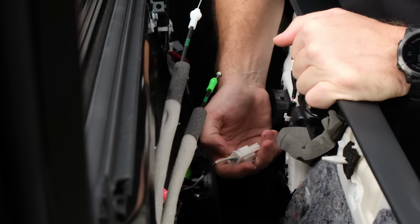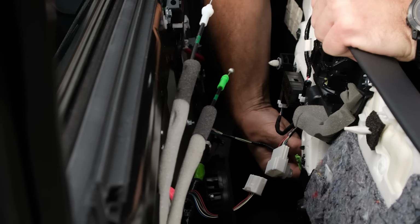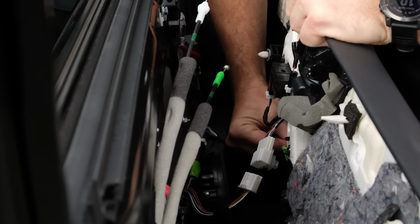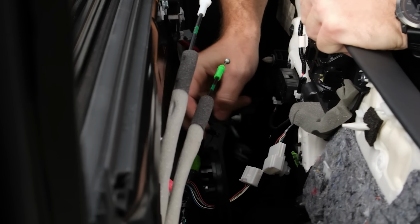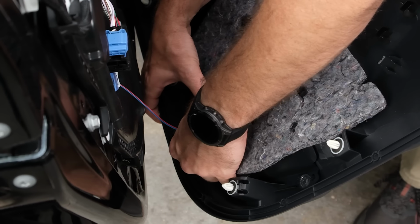Now we have the connector here. Again, depress the tab and remove. We have a cable here. There's a tab on that one as well. We're going to remove that. And then the last one we have is the courtesy light.